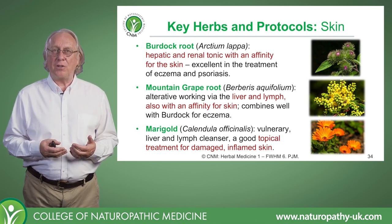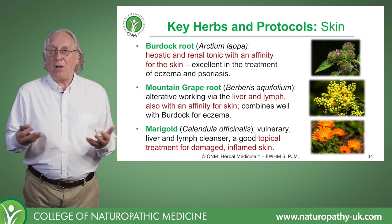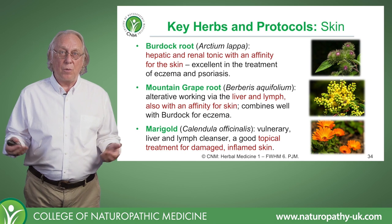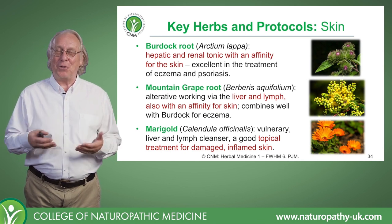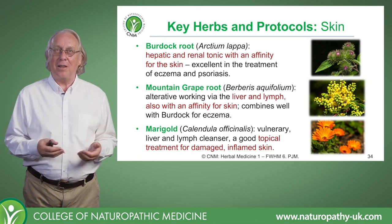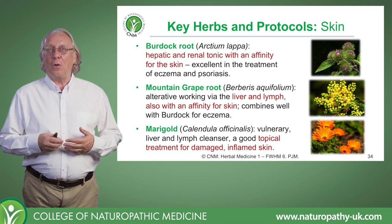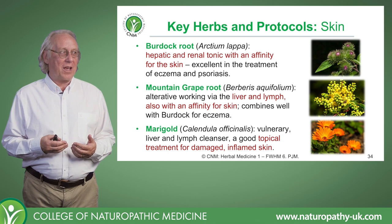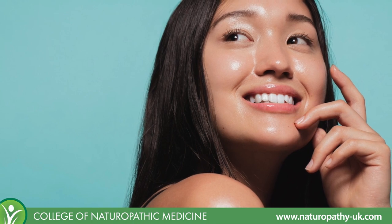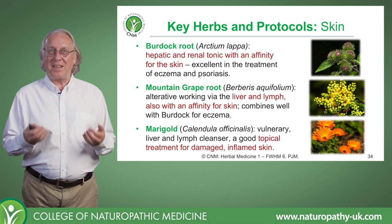If I'm using burdock in a formula, I may not even necessarily be treating the skin, I might be treating other things. You can treat the blood with burdock. You can treat the blood sugar because it's a good blood sugar balancer. You can treat the kidneys. You can treat the liver. Almost as a side effect, people are saying, "Oh, I've noticed my skin is wonderful," and many of the side effects of herbs are actually positive rather than negative. So burdock root's a fantastic skin herb.